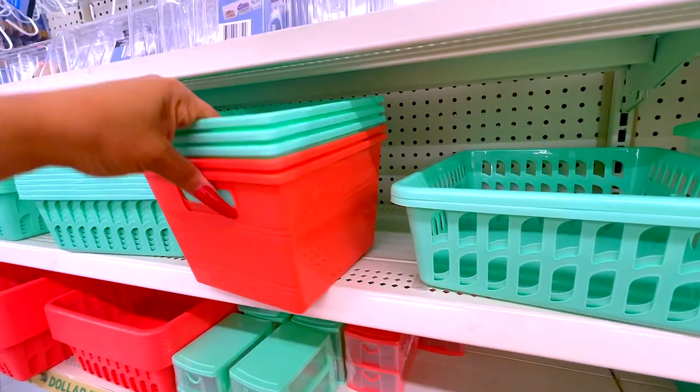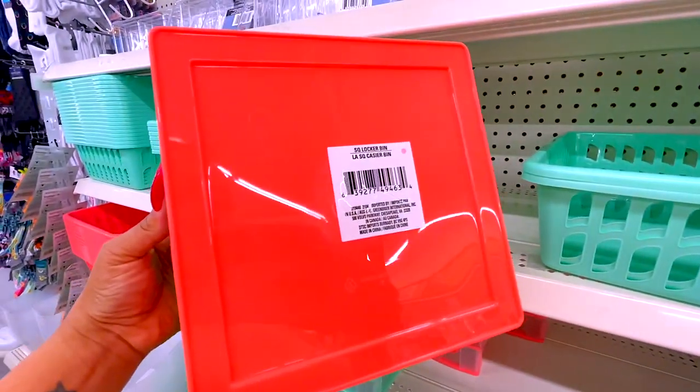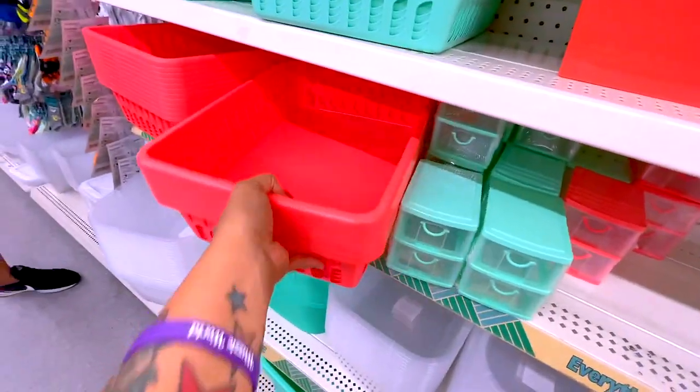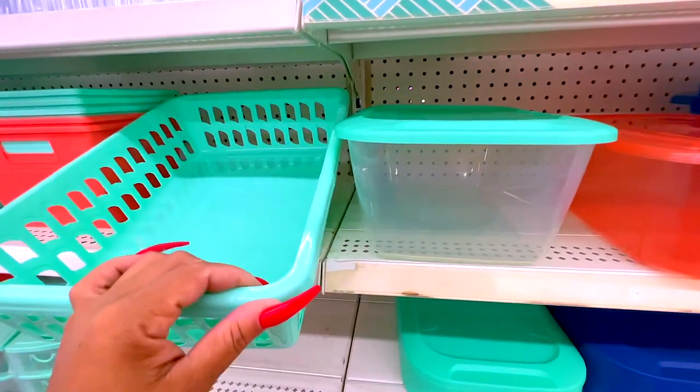Look at these locker bins. Aren't they the cutest? Girls, when I see storage stuff, I get crazy and I want to purchase it all, but where am I putting all this stuff? It's really nice to look at, and I think it has to do with the colors that attract me the most.